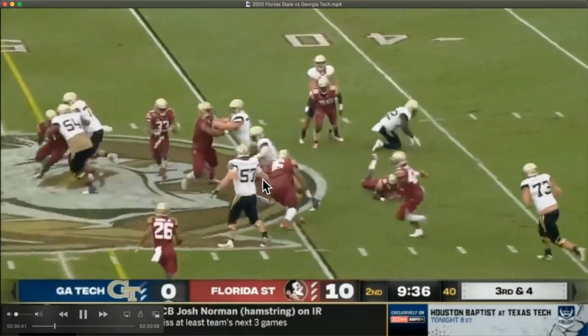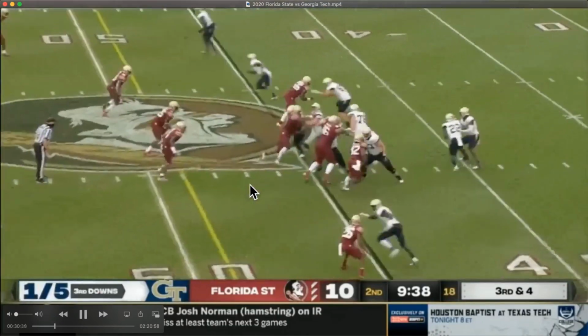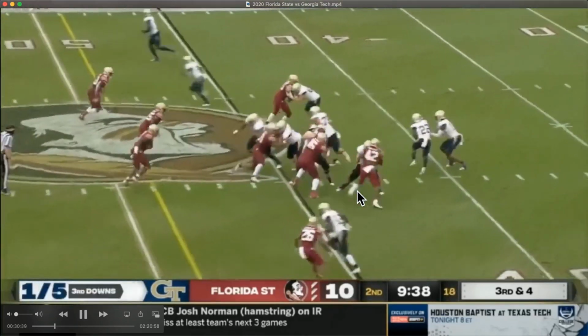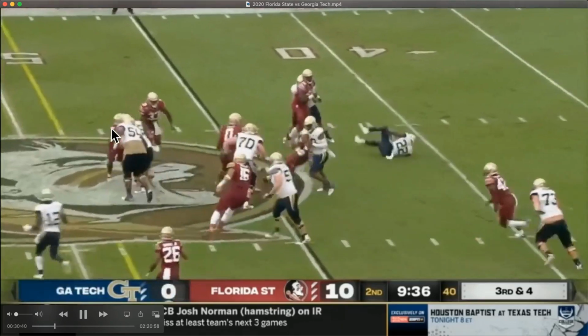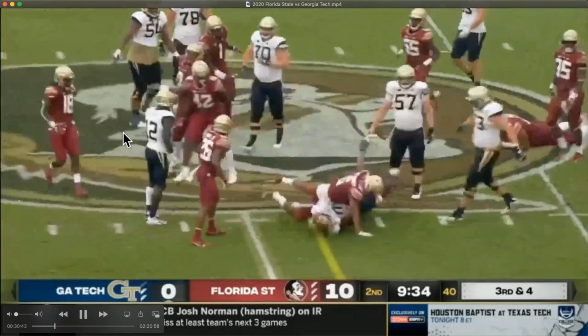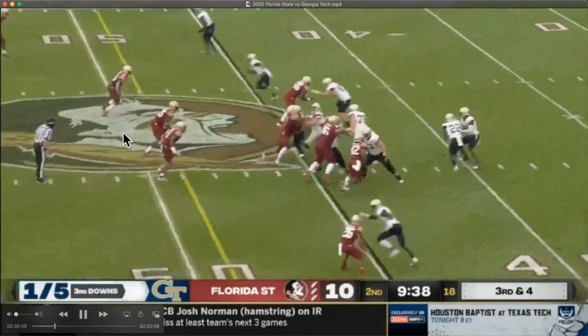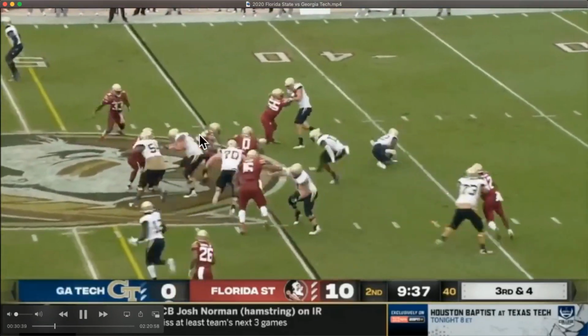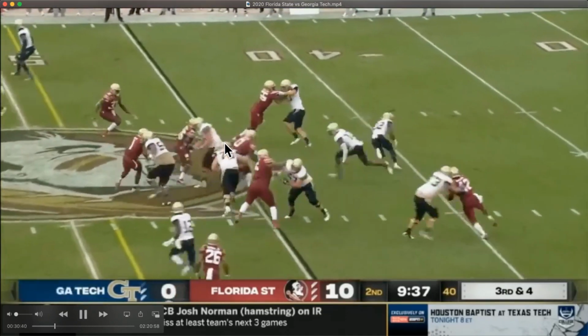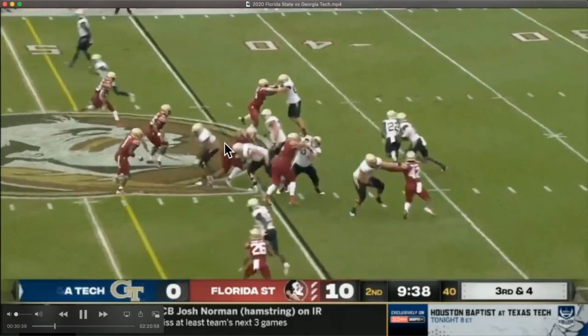Better job here. But this time, it's just inverted veer, and they're running Jeff Sims, and you get a missed tackle in the backfield. Who was that on the missed tackle? Warner. Does a good job of triggering and getting in there, but you cannot leave your feet there. Can't lunge. You've got to just make the tackle securely.